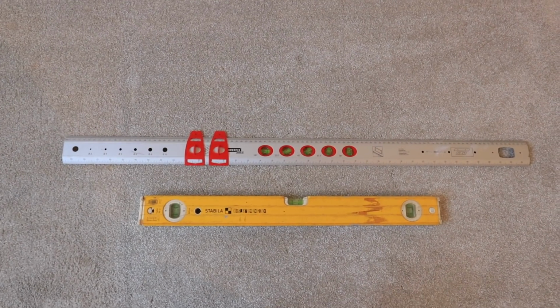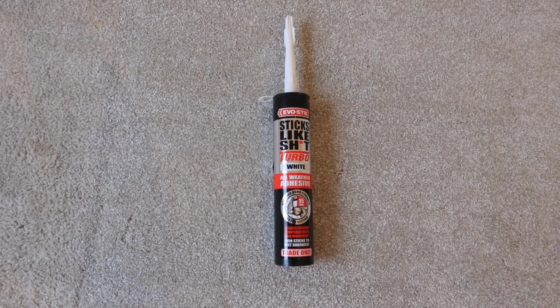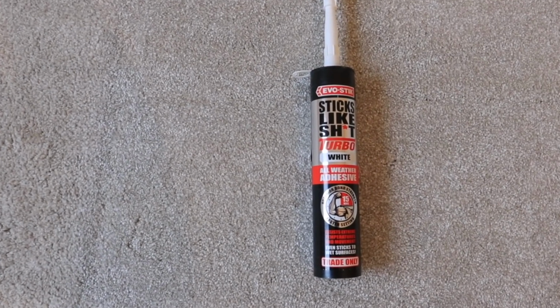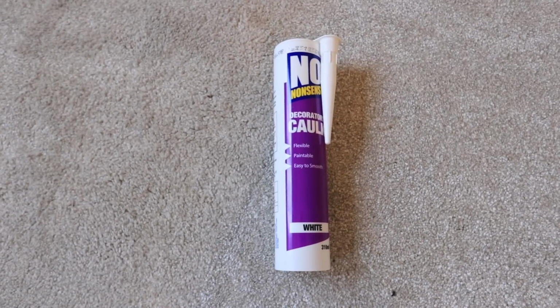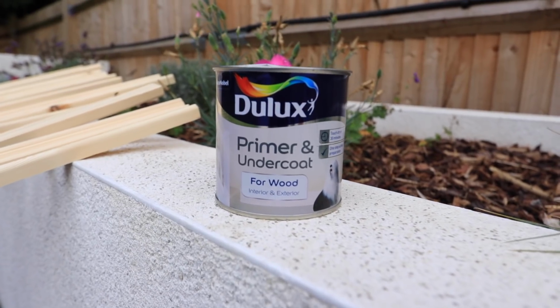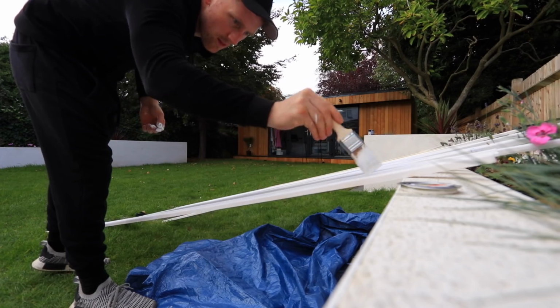So the goodies that you will need if you plan on doing this yourself: you'll need a spirit leveler, a product called Sticks Like, literally, it's basically a glue, a saw, decorator's caulk to fill in any gaps, as well as primer to actually prep the wood before painting. Again, shout out to Mike.